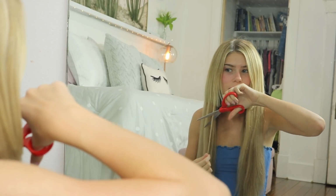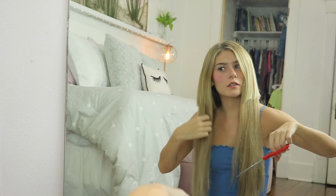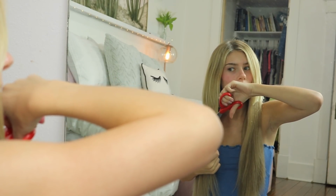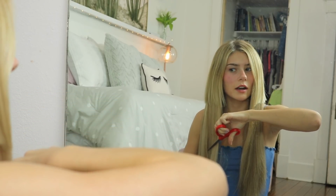So I'm just gonna go in with my normal shears. These are my art school scissors because I can't find my hair cutting ones. And I'm just gonna start cutting in a diagonal. So we're gonna see where my first strand of hair starts, and we're gonna start cutting about an inch below that. And I'm just gonna start kind of feathering it.